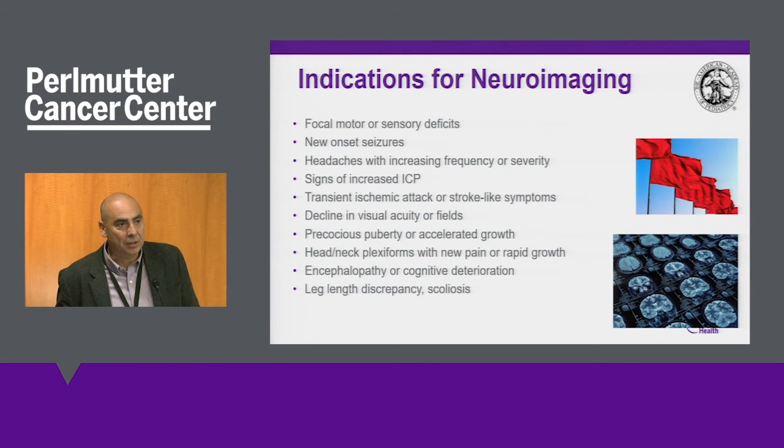If we have patients that we think may have a neurofibroma in their neck or head, we'll often do an MRI for that. And we've heard that you can have some cognitive differences in kids with NF. Those cognitive differences don't typically get worse over time. So if you have a child that's developing one way and then all of a sudden starts to get worse, that's another reason that we would do an MRI. And then leg length discrepancy or scoliosis, we would do imaging of the back or the leg, depending on what the issue is.